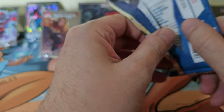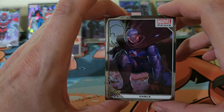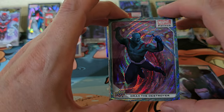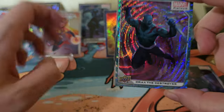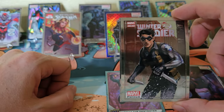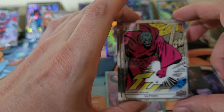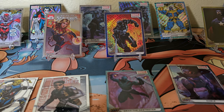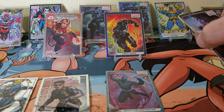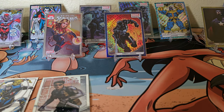Pack three. Nice, Cable. Drax the Destroyer. Wow. You guys can see that little creature in the background trying to kill him. Winter Soldier. Ultron. And last card. Havoc. Nice. That Drax is really nice.